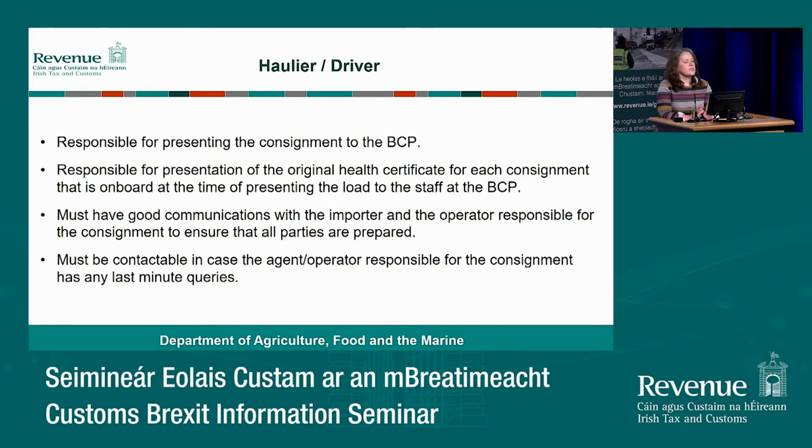The other key responsibility of the driver will be to have the documentation with them. So that is making sure that the driver and the haulage company are very clear on what documentation must be with the consignment. As I've said, if it's a consignment of live animals, it will be required to have an original version of the health certificate with the consignment. If it's a consignment of plant products, it'll be something slightly different. So again, they're commodity specific. It's very important people know.